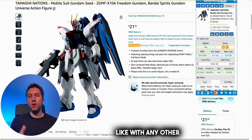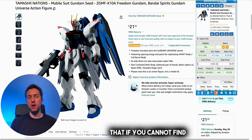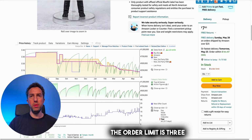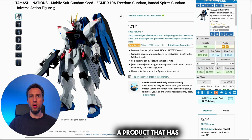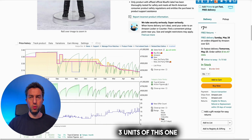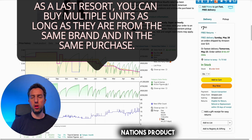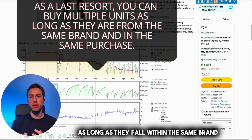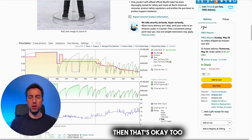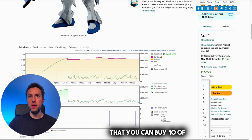Also, like with any other ungatings that we've done so far, you probably know by now that if you cannot find, for example, in this case, Amazon sells it, the order limit is 3, and you cannot find a product that you can order 10 from, which is ideal, then you can buy 3 units of this one, and maybe 7 units of another Tamashi Nations product, as long as they fall within the same brand and the same purchase order, the same invoice, then that's okay too. But ideally, we want to find one single product that you can buy 10 of.